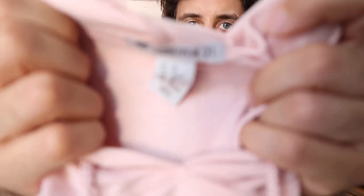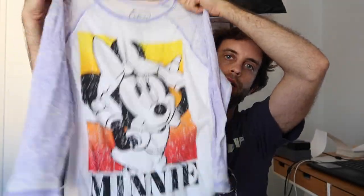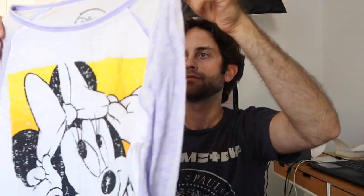Here's a Forever 21 women's cutoff, I don't know, crop top, hoodie, sweater. There's a bunch of Forever 21 stuff there I didn't pick up because Forever 21 is truly valueless. Disney. This is a sheer Minnie Mouse shirt. Women's small. $9.97 best offer.